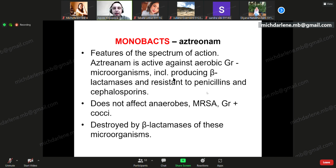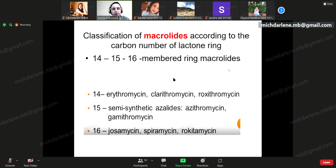Yes, the limitation of this drug's use is the absence of action on gram-positive coccal flora. And obviously, monobactam, like other representatives of these subclasses, doesn't have any action on methicillin-resistant Staphylococcus aureus, on MRSA. Yes, so the main indication for this representative is a case of gram-negative flora resistant to classical penicillins or cephalosporins.